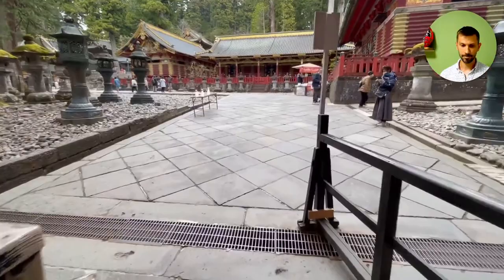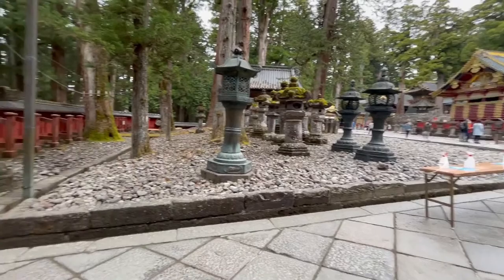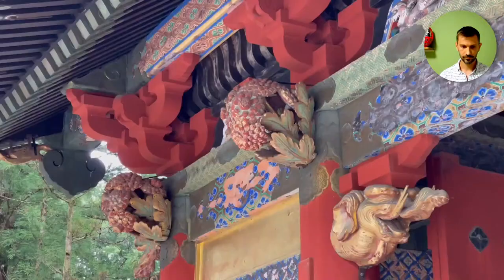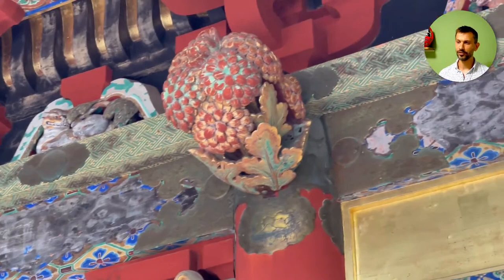We're now entering the first part of the shrine complex, but first, we're going to turn around and take a closer look at that beautiful gate from the inside. Along the inside of the gate, we can see these lovely flower carvings. In the center there, that's the Tokugawa family crest. And here, attached on the end, we've even got some lovely, happy-looking elephants.